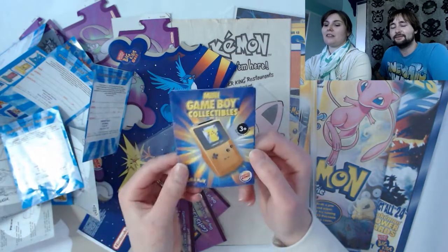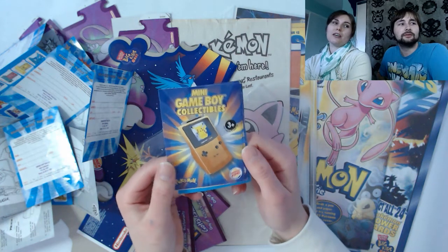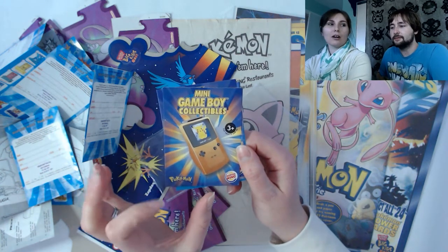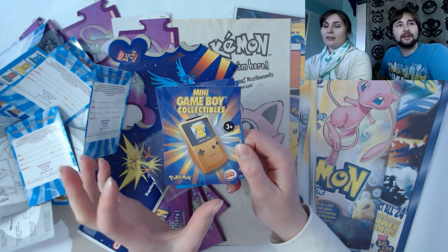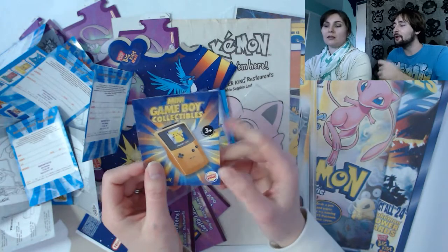Alright, so then the other collectibles that came out parallel with these. Oh, I thought these were cool. They were the little Pokemon Nintendo Game Boys, and you had to have a little game cart or Game Boy, whatever. Yeah, a little cartridge. They came in with a cartridge you had to put in it, so it would do different Pokemon things. They had different Pokemon printed on the cartridges.